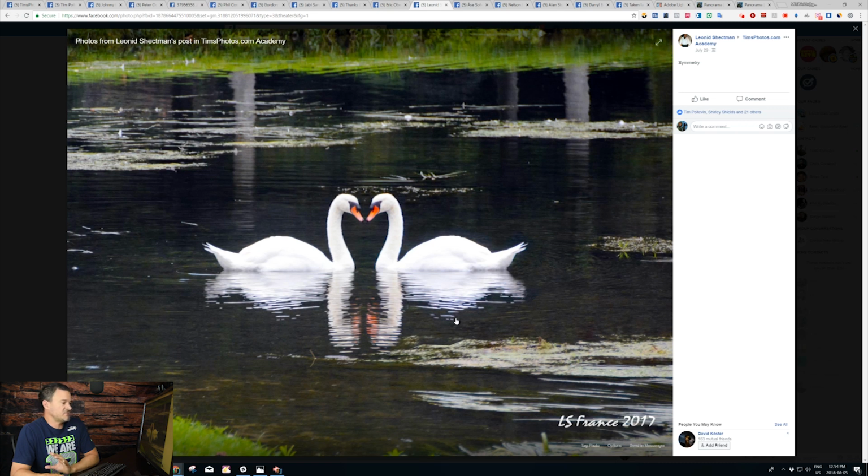This is just so artistic, all these curves, the perfect symmetry of it. It's like a one in a million photo to find two birds like this. Assuming it wasn't done in Photoshop, and I don't think it was. So that would be my advice, is to crop it out so it's just the two birds.